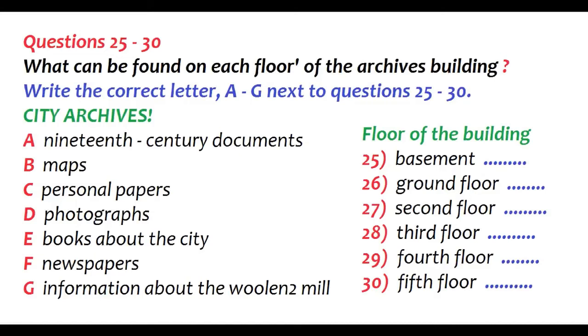Now, if you're interested in seeing documents from the 19th century, those are right here on the ground floor. I would like to see some of those documents. Does that collection include newspapers too? No, all the newspapers from the earliest ones in the 18th century up to the current time are on the second floor. Here, let me just give you this map of the archives and you'll be able to find whatever it is you need. Thank you.